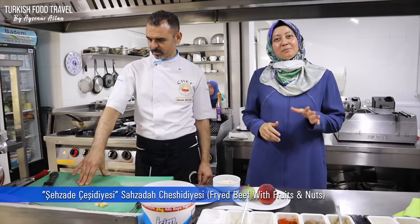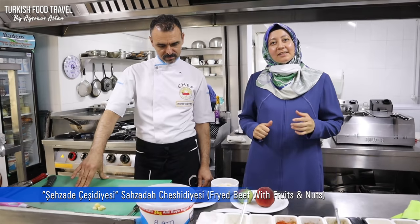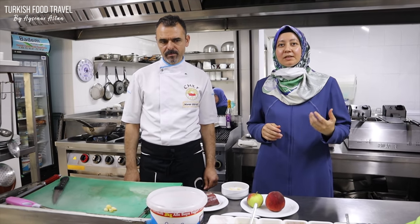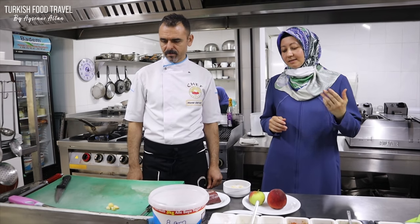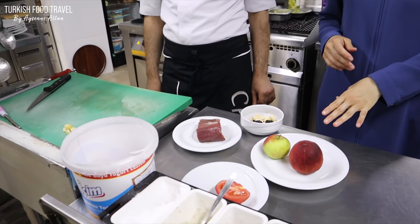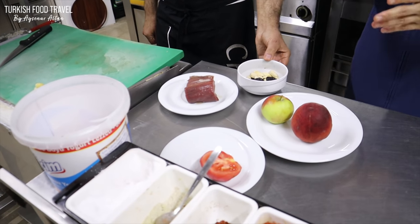Okay, the second dish will be Şehzade Çeşidiyesi. Mr. Murat is gonna make it specially for us. It's a forgotten dish from Ottoman times. And let's see the ingredients. Especially the apple, very famous for Amasya. So I'm very happy to see this dish.